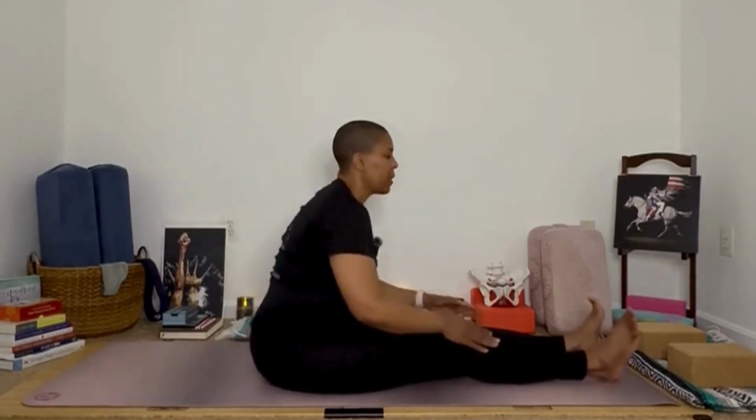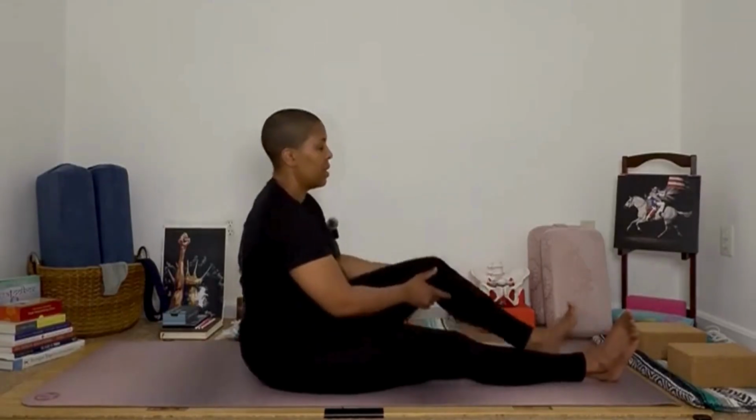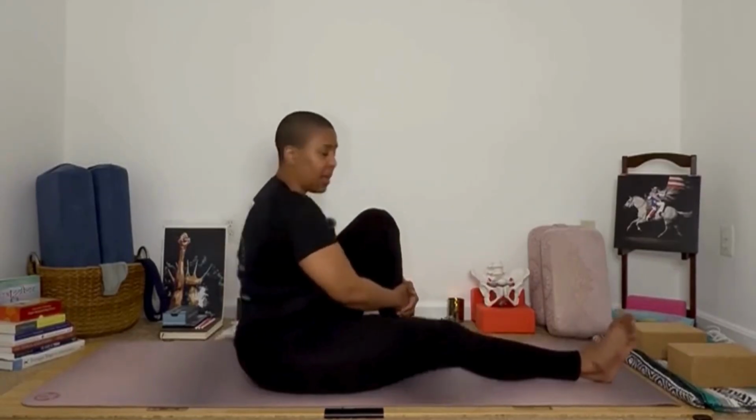Let's release, extending our right leg out. Let's go ahead and bend into our left knee. And we're going to do that same sequence on the left side. Now, you know what your options are.